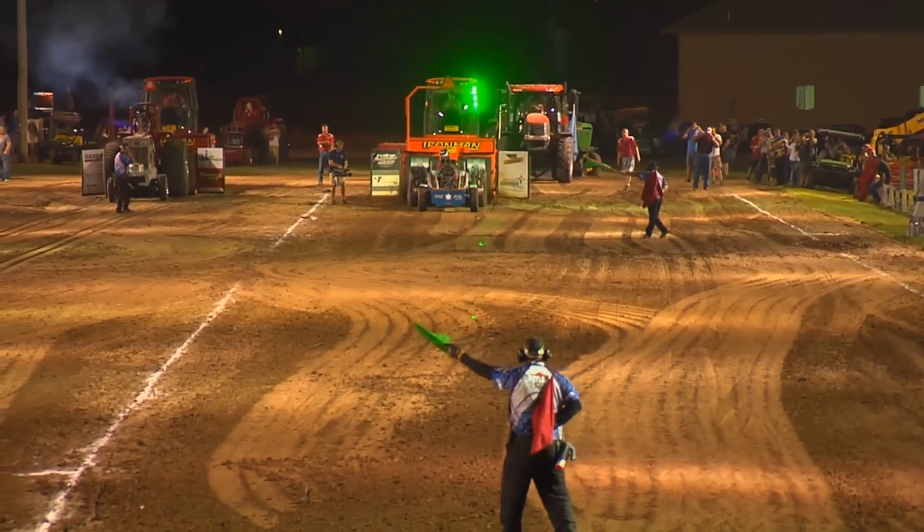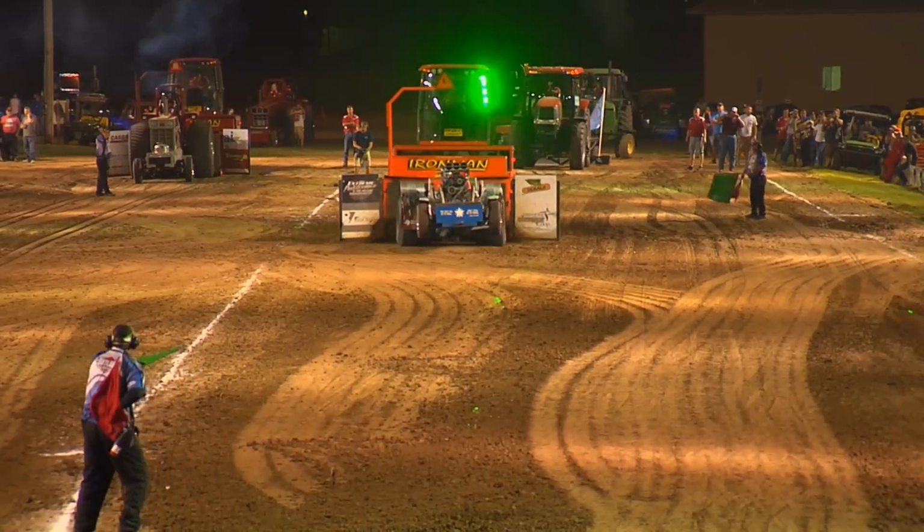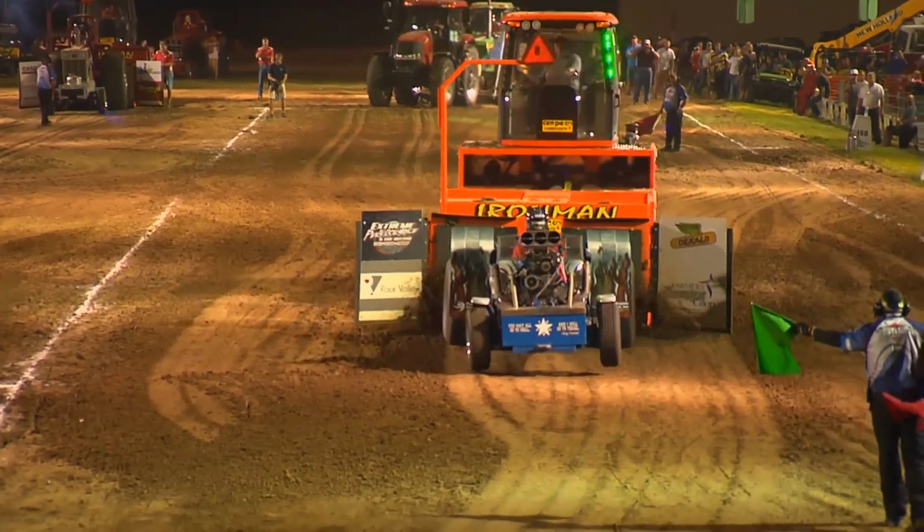This was a pretty good run. Go to the replay, set up over on the right-hand side, and he's staying pretty much over there. Giving it its head, letting it go where it wants to. Don't fight it, just let it do its thing.